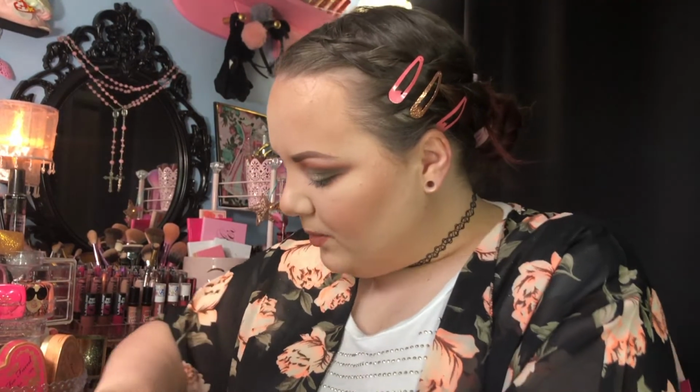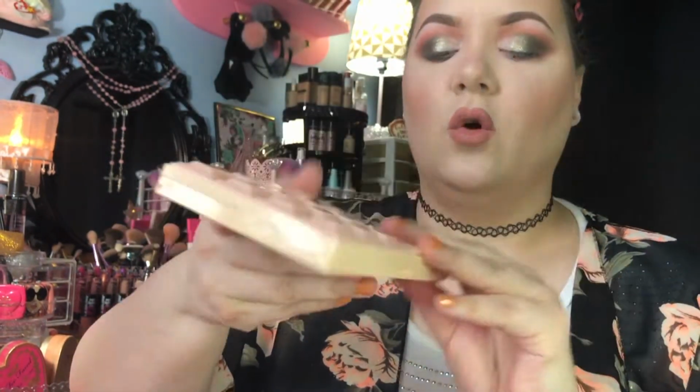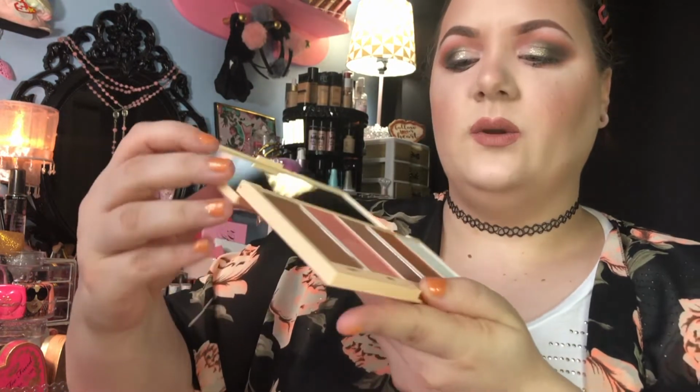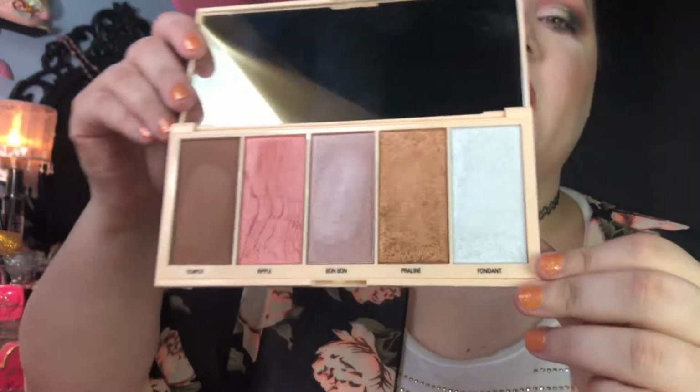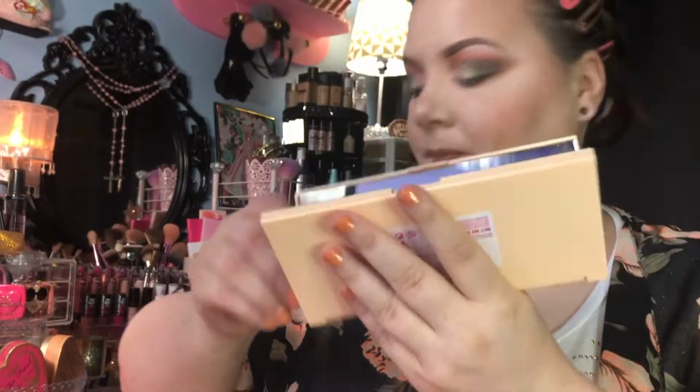And then this last palette is actually a face palette, and this is the Praline palette. I just love how adorable that one is as well. And this one has bronzers, blushes, and highlighters in it. So that one's really cute as well. And then the little bronzer that came with this, little heart bronzer. It actually says highlighters for your face and eyes on it, but this is definitely a bronzer. So that's what that looks like. Yeah, it even says bronzer on the back.